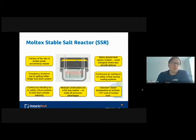Where are its advantages? It's much smaller than a conventional reactor. Shutdown will happen as it gets hot, so it will shut down automatically as it warms up. It's continuously refueled, so it doesn't need to shut down. It doesn't have start of life reactivity excess. It's modular and can be built in the factory. Steam turbines are normal standard ones, so they're built off the shelf. Continuous air cooling means you don't need a backup system. And again, being below ground gives a good advantage for safety.